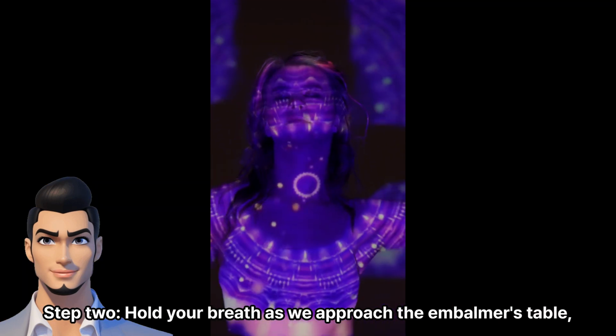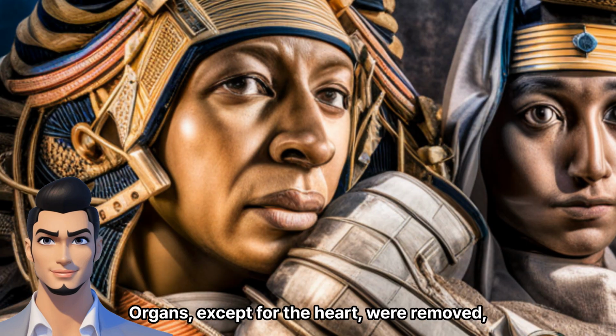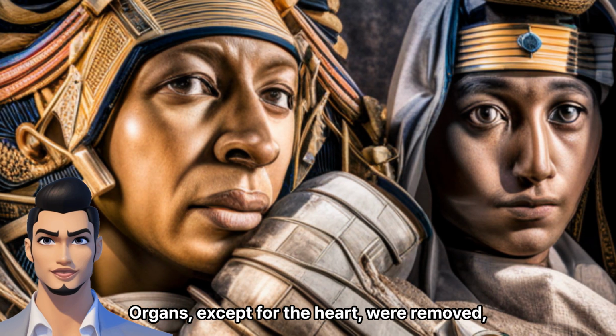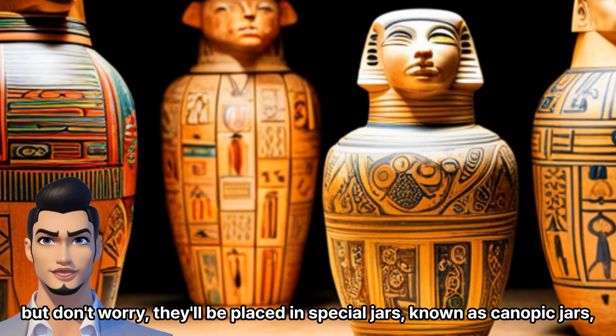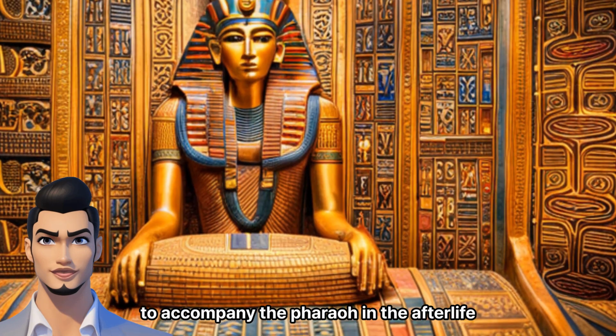Step 2. Hold your breath as we approach the embalmer's table, where the real magic began. Organs, except for the heart, were removed. But don't worry, they'll be placed in special jars, known as canopic jars, to accompany the pharaoh in the afterlife.